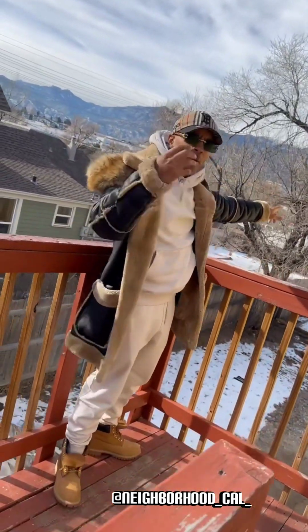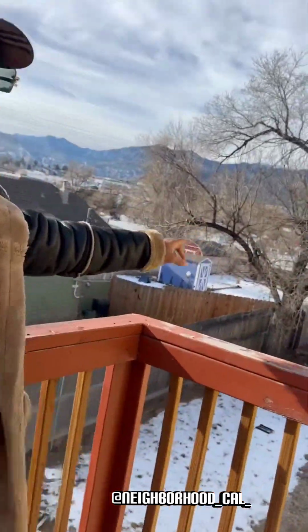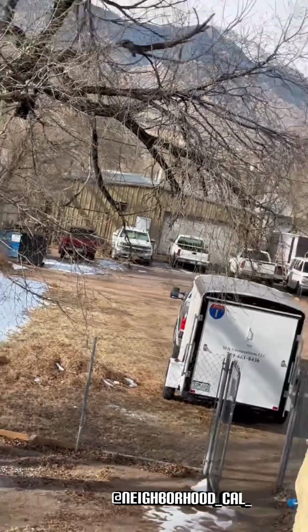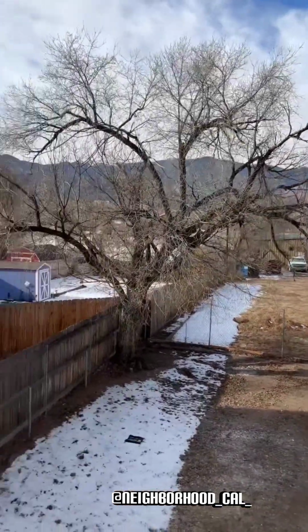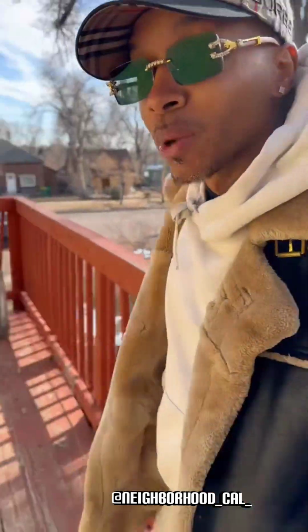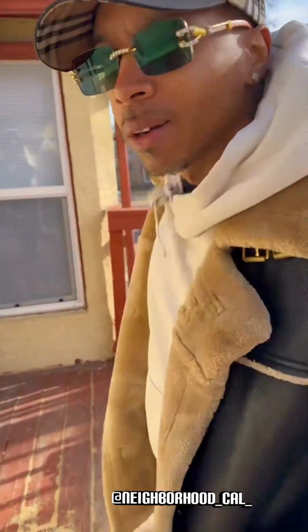Come a little closer. Come, look. You see where the trailer is at? We're gonna build a fourplex back there, y'all. I'm gonna show you that. We're gonna build a fourplex back there. Listen, we're doing something creatively. I wanna tap in. For y'all, tap out.